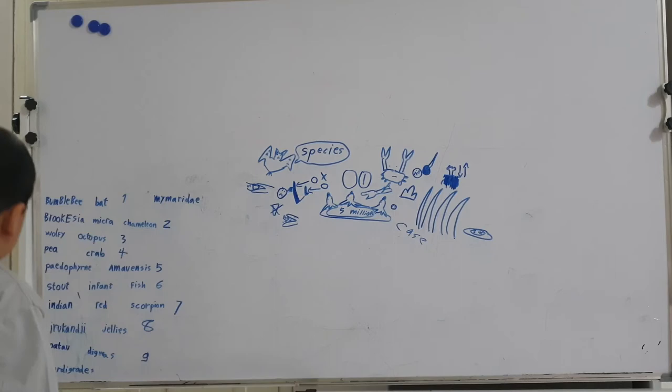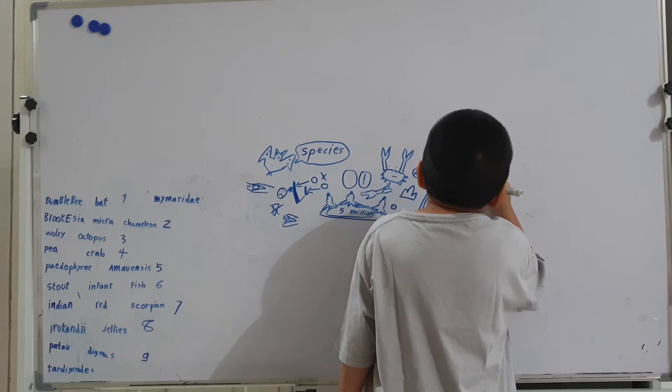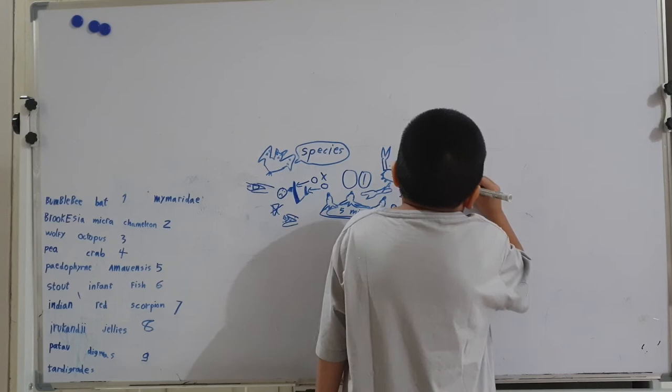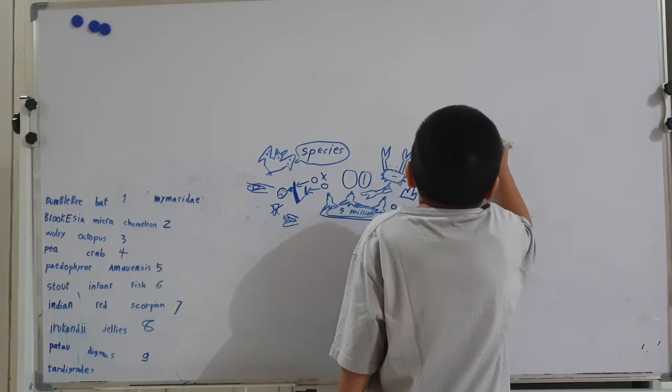Number nine. The patu digwas. Also, it is said that these don't bite humans. But when you're angry or swat a newspaper at them, they might bite you. So if you're unsure whether it's a tiny spider, don't swat it with your old comic newspaper, or they will get worse. Bite you!